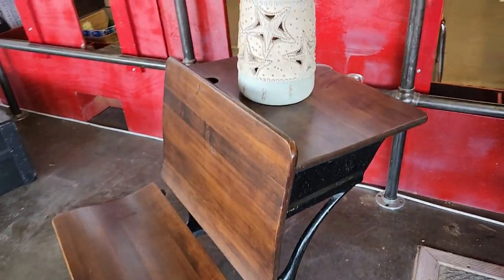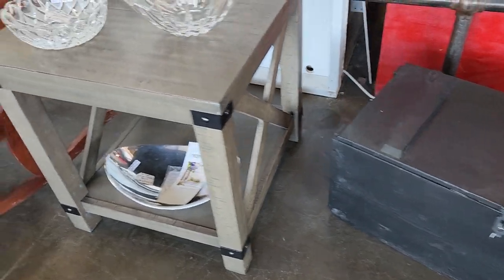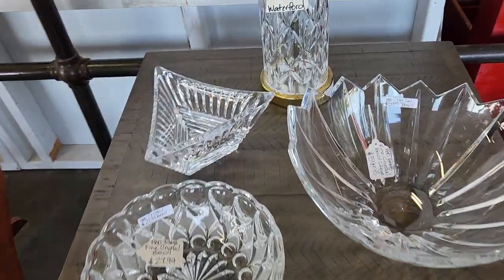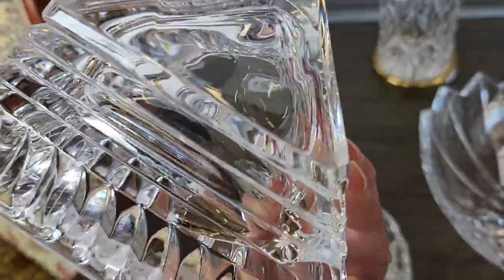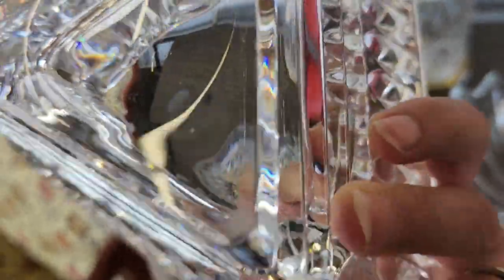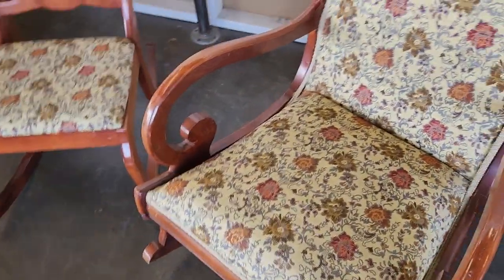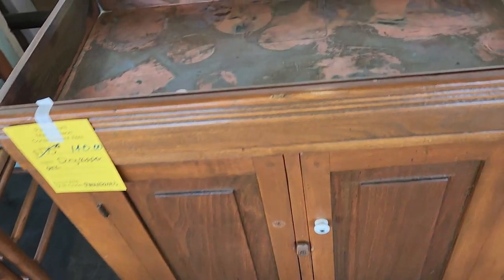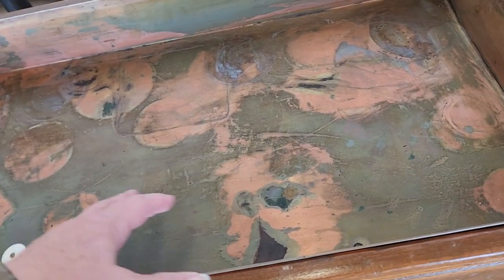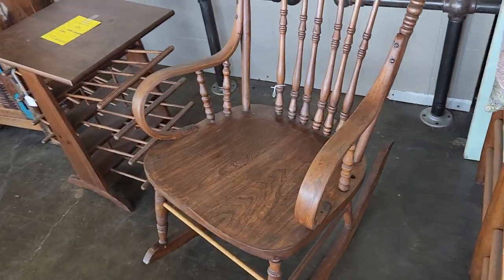This old school desk with a lamp on it. A wooden steamer trunk. This is beautiful. Oh, it's a Mikasa crystal bowl. It's beautiful. I don't see it marked Mikasa anywhere. Maybe it used to have a sticker. I don't know how Mikasa does their crystal. It's a pretty rough set of rocking chairs. It's like an old, like they used to put ice on there and it'd keep things cold up here. Nice rocking chairs.